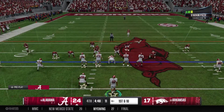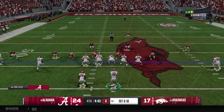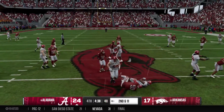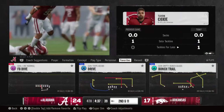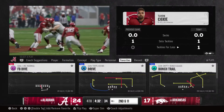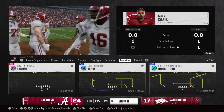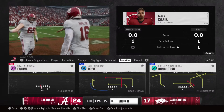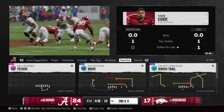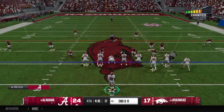This Alabama offense is clicking. They're set up with another first down. From the gun, running back on the move. They bring him down, and he's going to lose a yard on that one. Well, the offensive line had everybody blocked except the defensive end. He was able to sneak into the backfield and get the tackle for loss. Lost one on that last one. It's 2nd and 11.